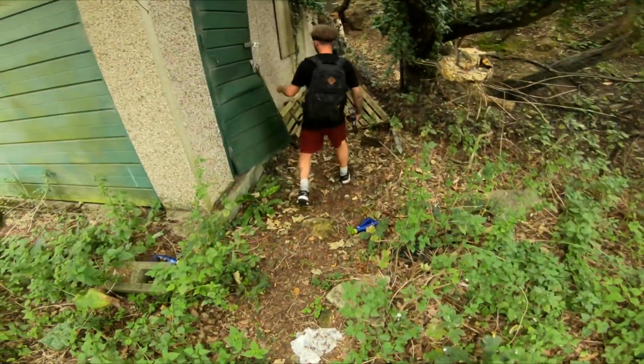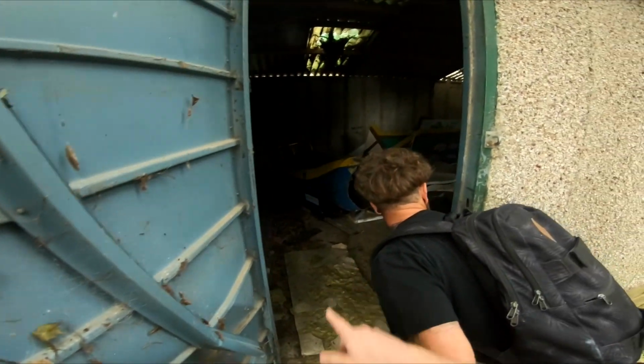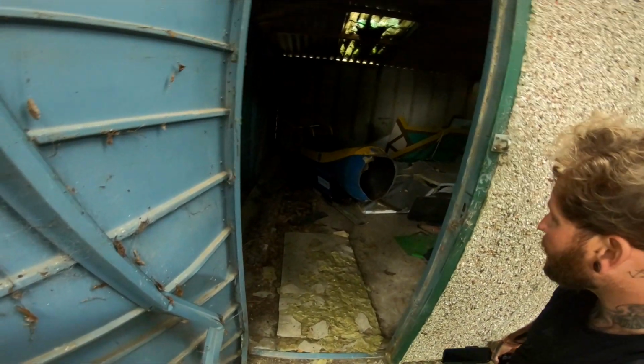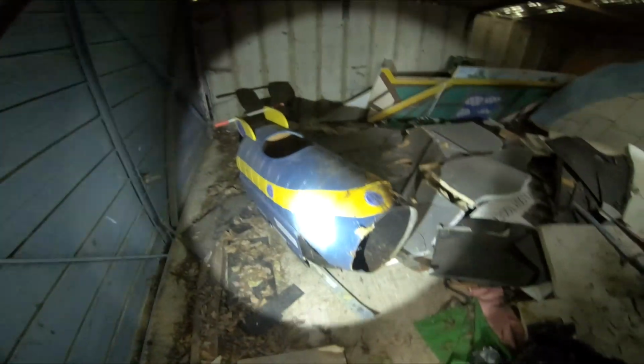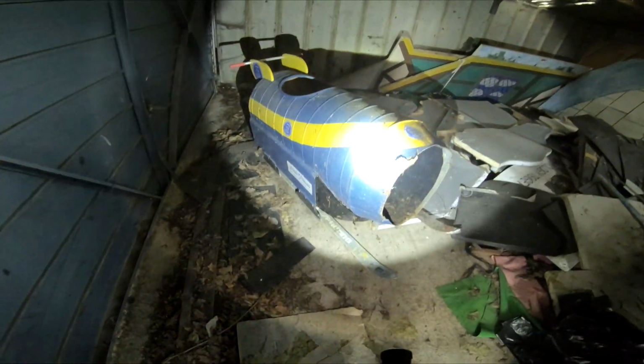A flume as well. Yes. Wow, what's that? Hang on, what's that right there? It's got skis on it. So guys, check this out. We've just walked into this. We were just checking out a way in, but we've just found this little shed. And for starters, there's this thing. I'm not sure what that is. It's some kind of toboggan thing, because it's on skis.